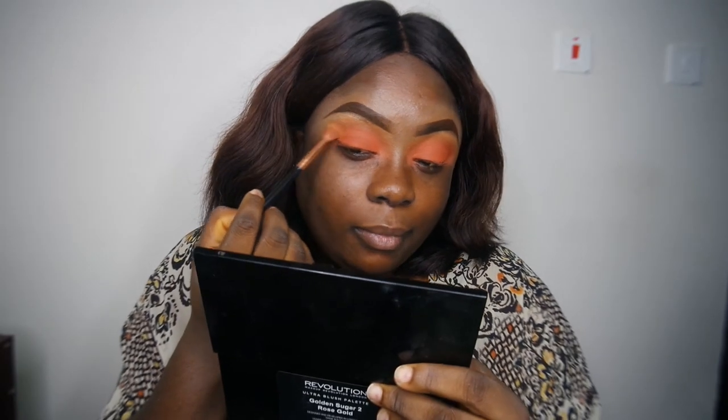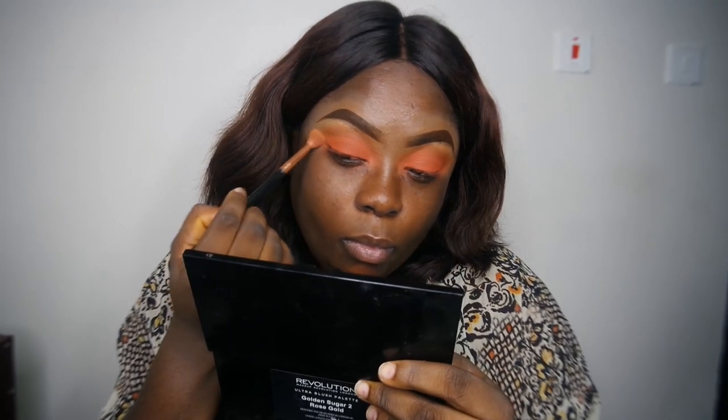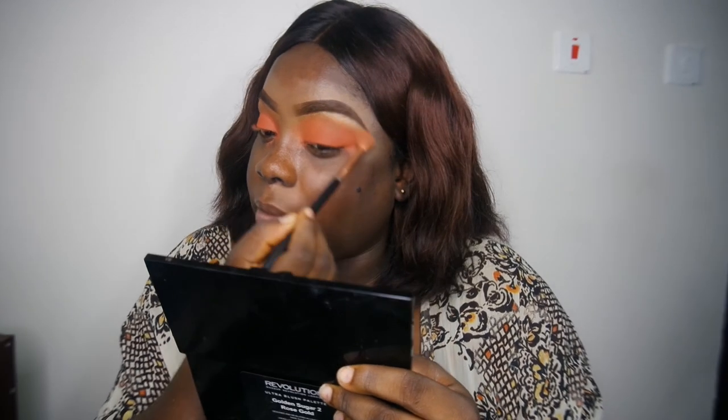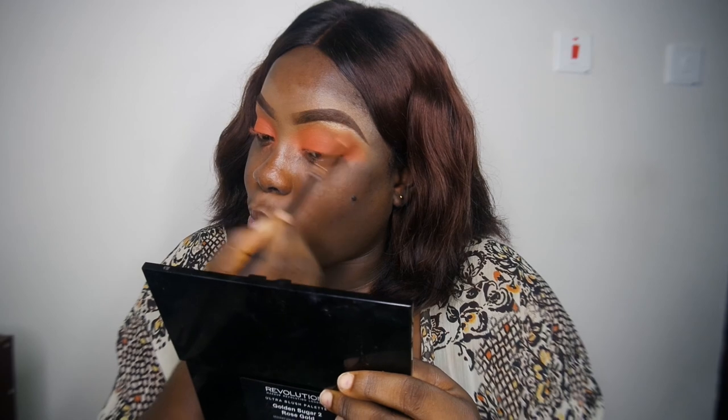Anyway, I'm getting right back into that first transition shade, which is the light orange shade. Basically blending all the areas where those two shadows meet. Just make sure that there are no harsh lines. And that's that about that.